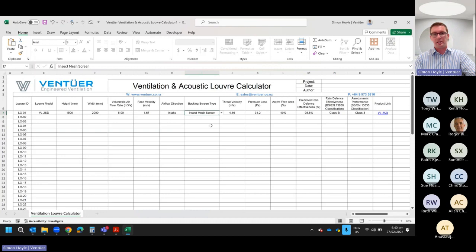And the cool thing about this calculator, which we find a lot of people comment on, is the fact that you can select these options and it will give you the relative pressure loss. So in the early days, a lot of manufacturers just gave you the aerodynamic performance of the louver on its own, and an engineer would have to make their own assumption or calculations as to, if they were putting an ancillary on the rear, what impact that would have on the performance of the louver. We've built that into this calculator. So you can see there, if we select the bird mesh, you're 29 pascals. We select insect mesh, 31 pascals. Admittedly, not a large amount of difference, but particularly at high velocity, it's worth noting.